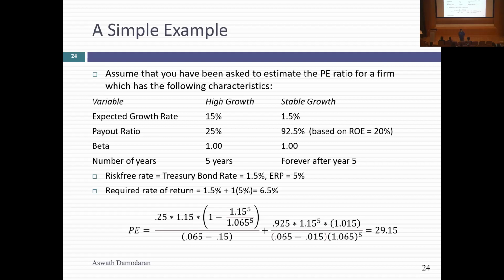I want to emphasize here that if all you do is plug numbers in the equation, you're just using a 2-stage dividend discount model to value the company. That's not the point of doing it. It's to understand what drives the PE ratio. So what I'd like to do is take this hypothetical company and ask some questions. Let's say you bought the stock. 29.15 times earnings is a pretty high PE ratio, right? What is it about this company that you find attractive? Why are you paying 29? What part of this company makes it trade at a high PE ratio?